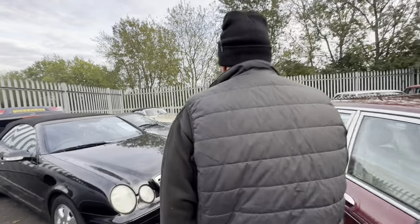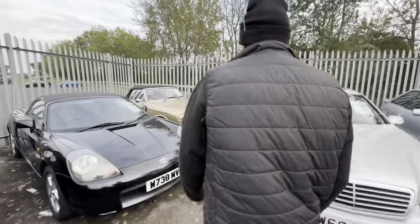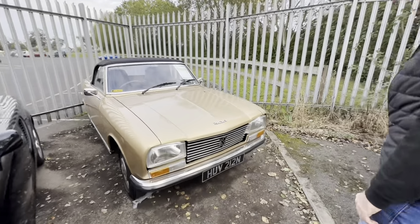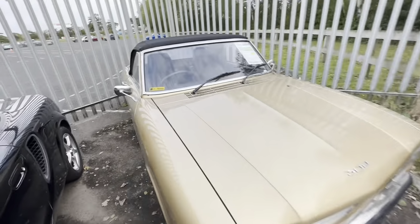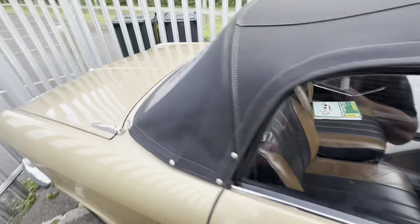Chris, could I get you to pull that bonnet? The old Peugeot convertible in the corner. Yeah. I won't even pretend I know what number it is. What's that, a 304? Yeah. The front kind of looks like the old 504s. There were loads of estates back in the day. It does, yeah, you're right. Seven-seater. They used to do a 504 seven-seater.